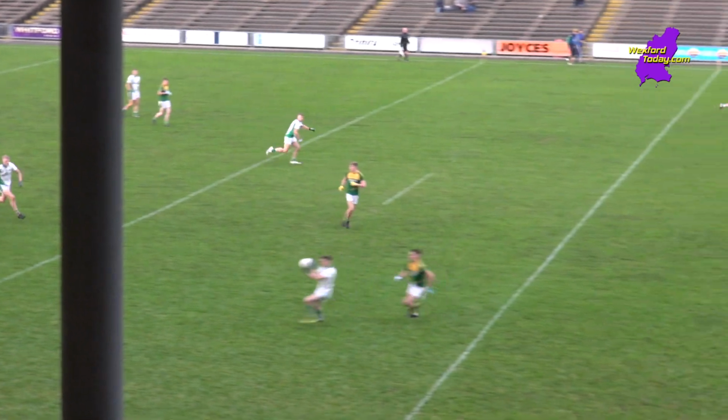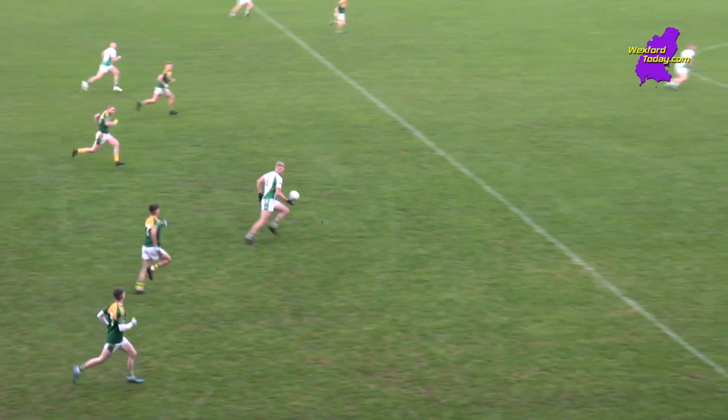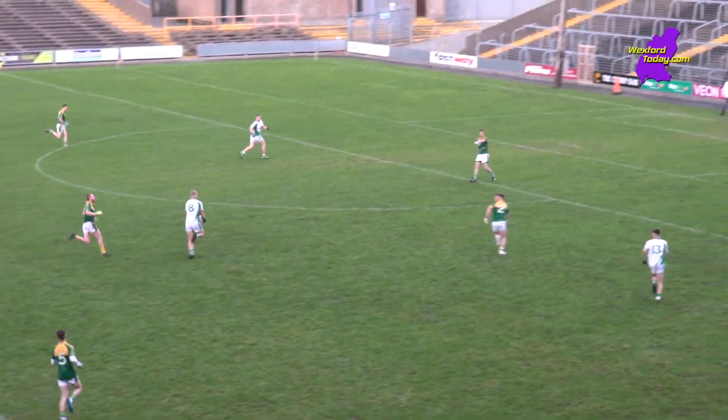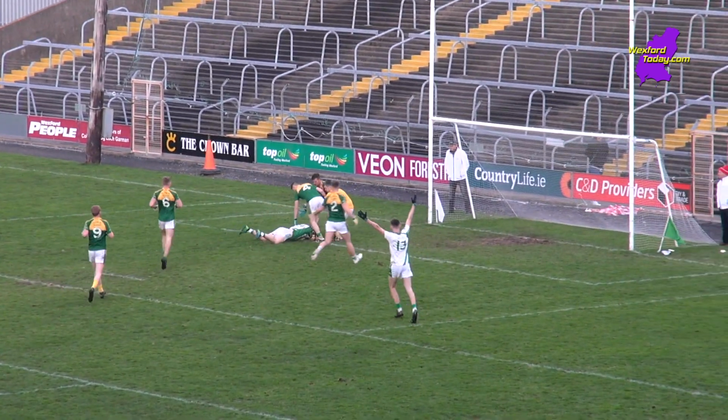Gives a great ball inside now to Mark O'Connor. Ballymurran need to start working this ball a bit quicker if they're starting to open up this Bunclody defence, and they have this time. Paddy Devereaux bearing down through the goal. Gets in towards the day. Looks inside to Sam Kelly. Sam Kelly looks to be fouled.